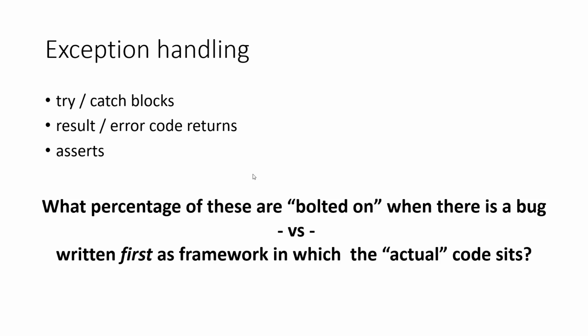Now, obviously, good programmers know how to use try, catch blocks, result and error code returns and asserts, but ask yourself this. What percentage of those are bolted on when there is a bug versus those that are written first as a kind of framework into which you drop the actual code that you're being paid to write? Or doing for free, as I do, but there you go.